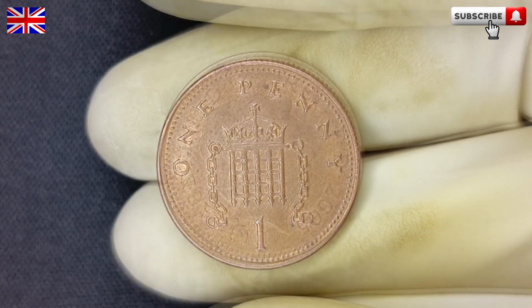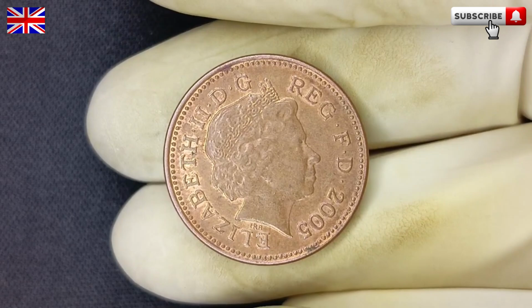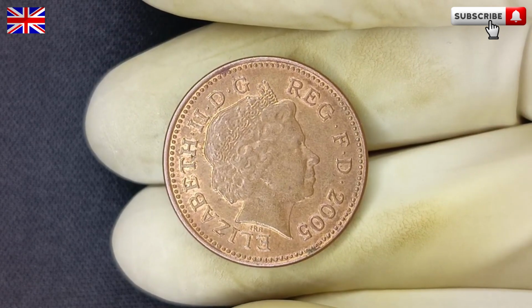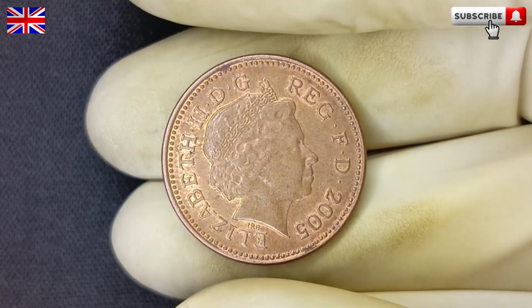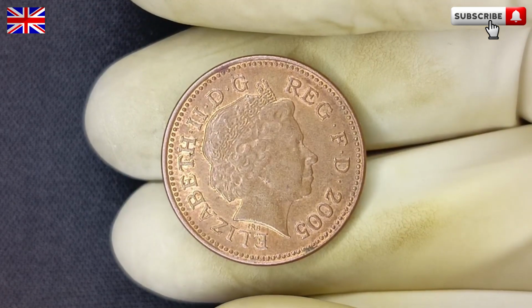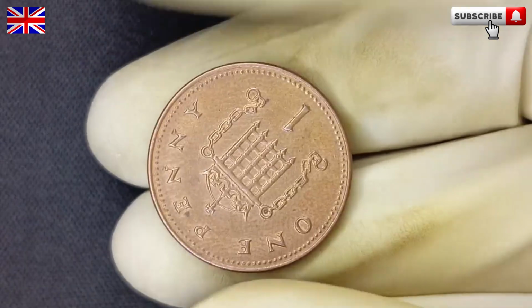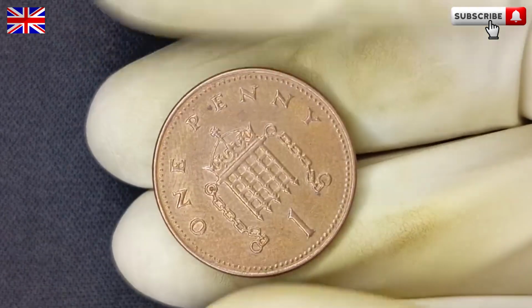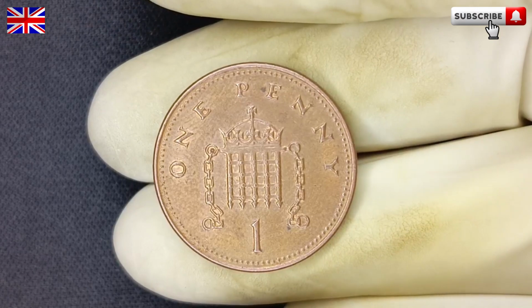By the year 2005, Queen Elizabeth II had already been on the throne for over 5 decades. Her image, one of quiet strength and enduring dignity, had been a familiar presence on British coins since her coronation in 1953. And yet, each redesign of her portrait on coins marked not only her physical aging but the evolution of a monarch deeply intertwined with her people.